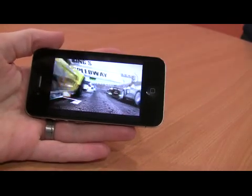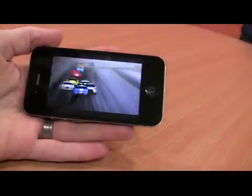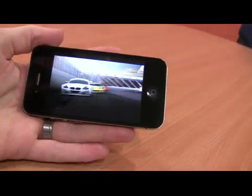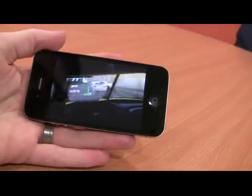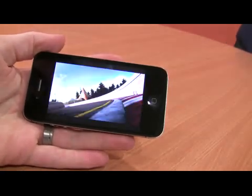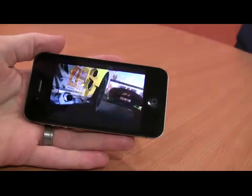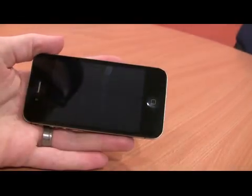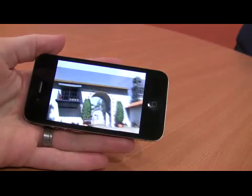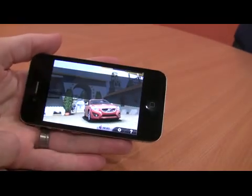The screen's the same resolution as the iPhone 4, so it won't look any different in terms of that. But what we've seen is just a noticeable difference in terms of there being no lag whatsoever and just really smooth frame rates. So hopefully we can skip that and start getting into a race. So if we just do a quick race.